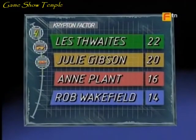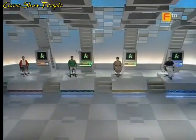And there we are, there's Julie clear in 2nd place with 20. And there's a clear leader now with a Krypton factor of 22. It's Reading's Les Thwaites.